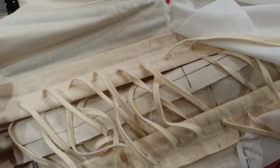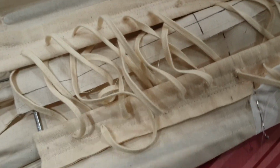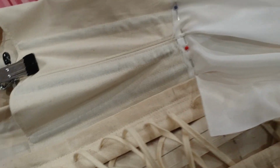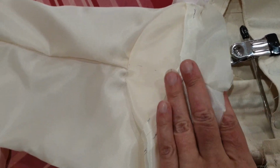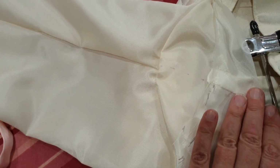I think I'm going to do the corset lace up and then the zip up dress over the top. I haven't quite decided yet. So then I've done all the alterations to the skirt and that's pinned on. Then I've got the sleeves done. I've made them, they had to be bigger and then they were too long at the top, so I've done that. And then I've stitched them on, and I've actually stitched a gusset into the underarm, just roughly, just to see if this is going to work.